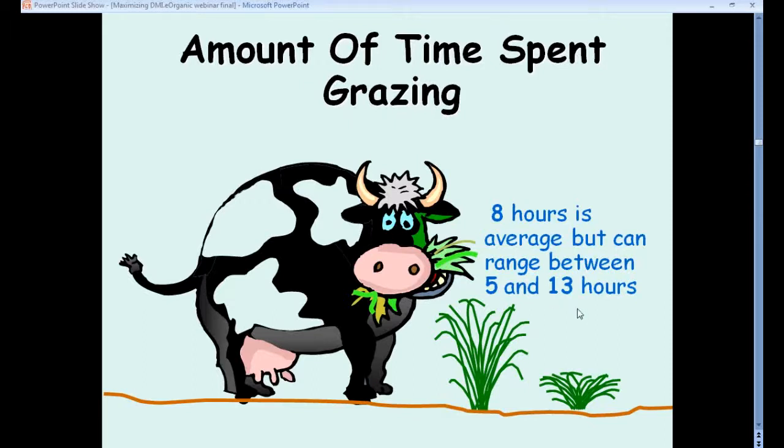If they're grazing for 13 hours, it could be because there aren't a lot of supplements being fed in the barn, but they need to spend more time maximizing their intake because the pasture is too sparse, so they're spending a lot of time walking around. It could be simply that they are being fed so little in the barn that even though there's enough in the pasture for them to maximize their intake per bite, they just simply need to spend more time grazing in order to meet their total intake requirements for that day.